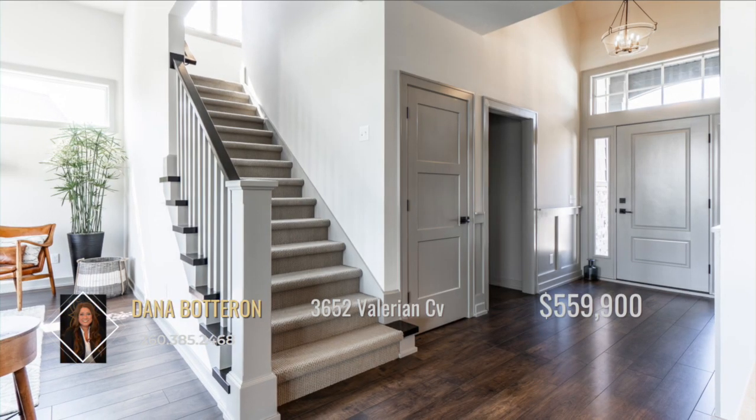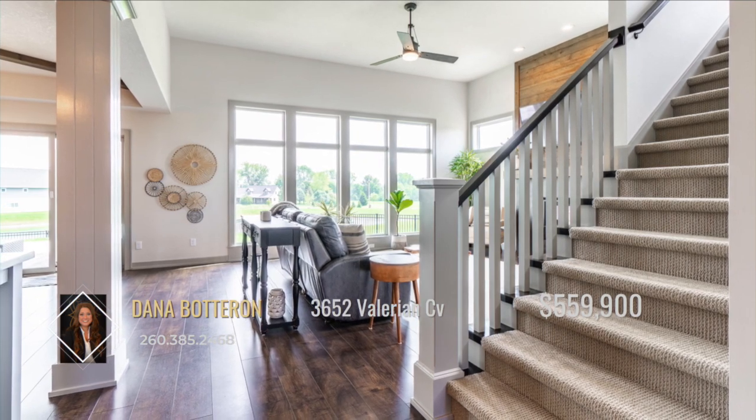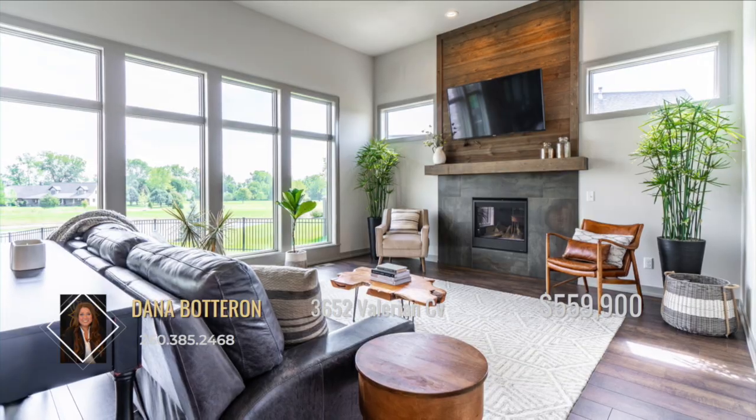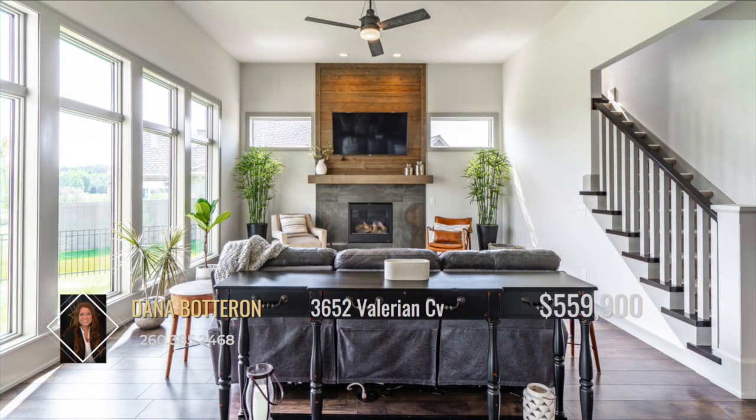A grand foyer entry leads you into the bright and airy great room with 13-foot ceilings and a southeast-facing wall of windows. Cozy up to the gas log fireplace, surrounded by oversized ceramic tile and wooden mantle detail.